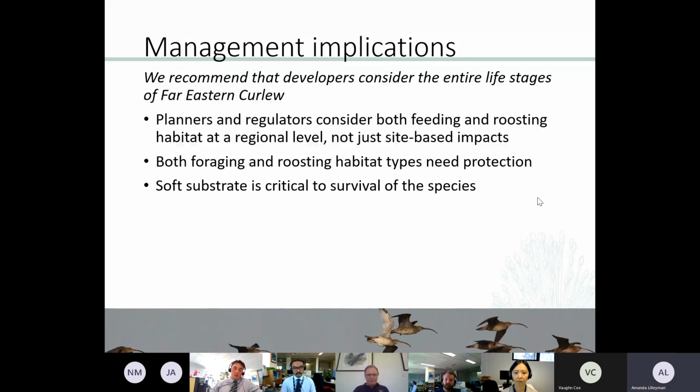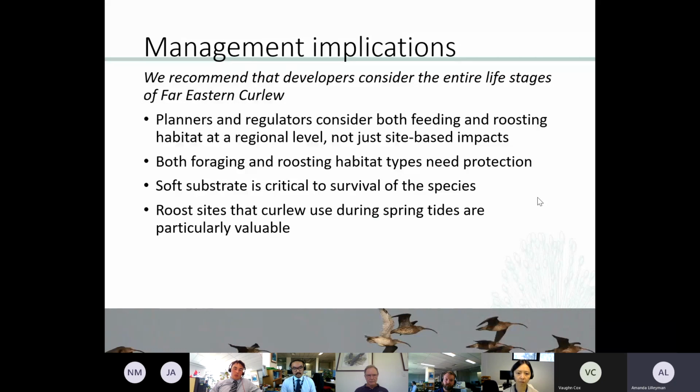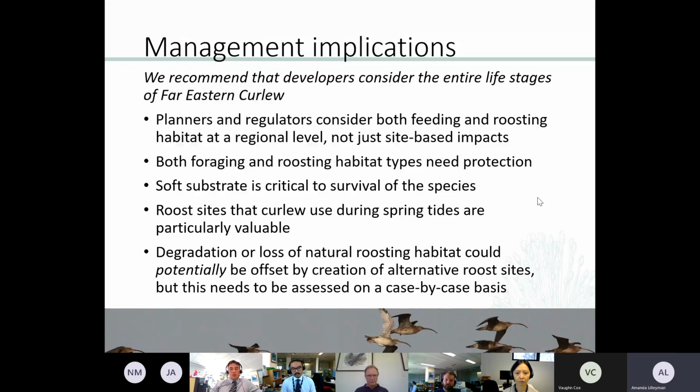Soft substrate is absolutely critical to the survival of this species, and we've shown that through our tracking of the birds on those local movements of the non-breeding grounds. The roost sites that the birds use during these spring tides, which occur every 2 weeks, also considered king tides, these roost sites are particularly valuable because during these times there's not very much other habitat for the birds to be using. And so what we also potentially recommend is that if there is a loss or degradation of these natural roosting areas, there is the potential to offset the activity by creating alternative roost sites. But we stress that this needs to be assessed on a case-by-case basis.